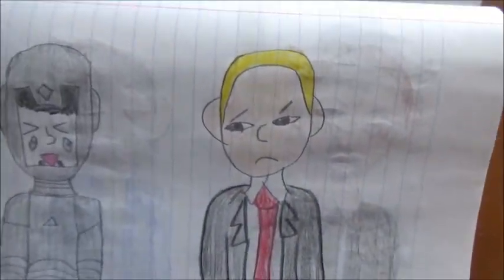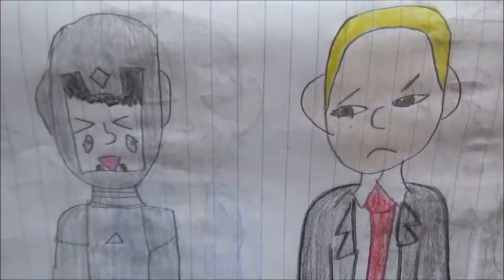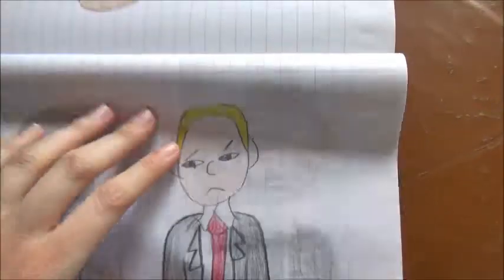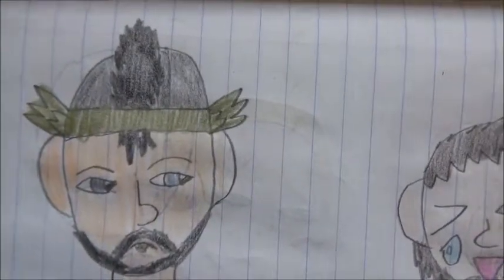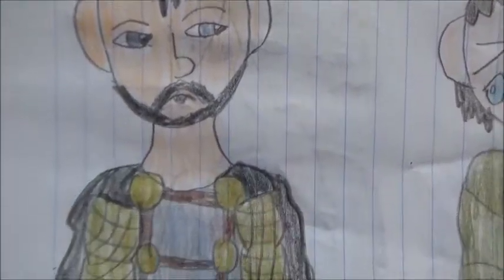Alright, and then he got blonde hair. And he's with an Iron Man that's laughing so hard that it's crying. And he looks disappointed. And Iron Man's still laughing, still crying. And this time he's with a really ugly looking Thor. I mean, this looks nothing like Thor.